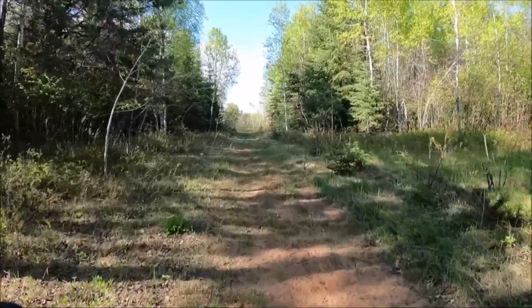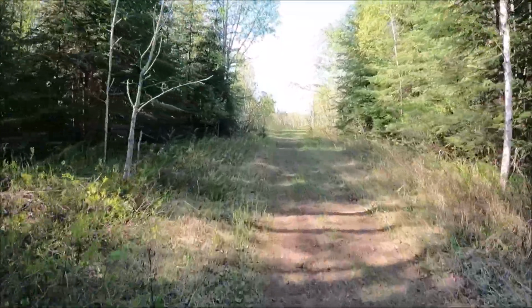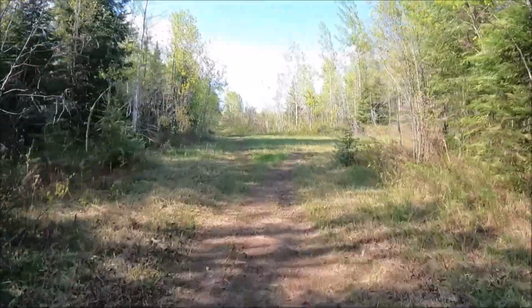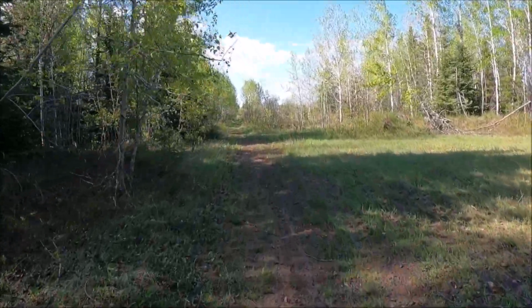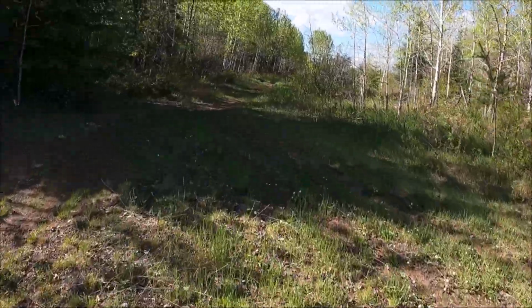Probably the plan would be to ride over in the afternoon, set up a camp, have some good bites to eat, fire, a couple of beers, and then the next morning have a quick breakfast and ride out. I can see the highway from here. Another lane going in that way.